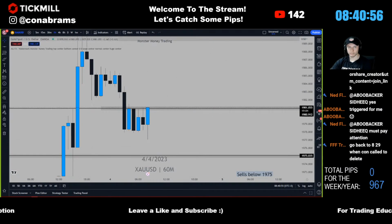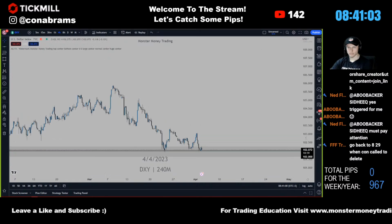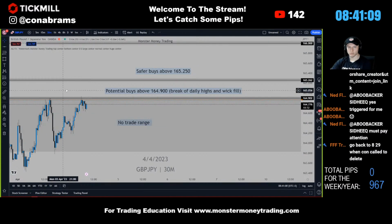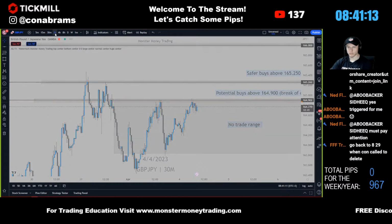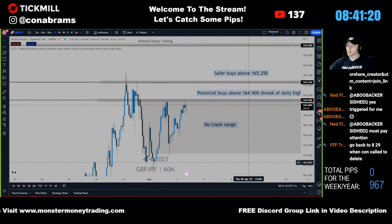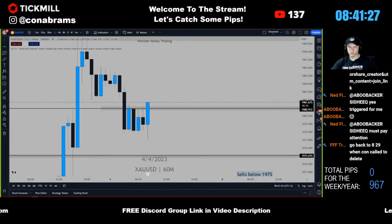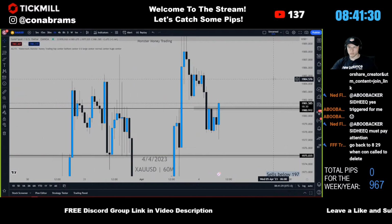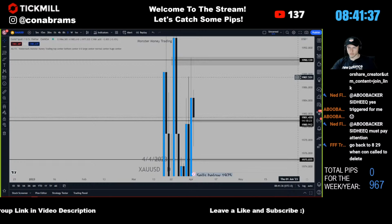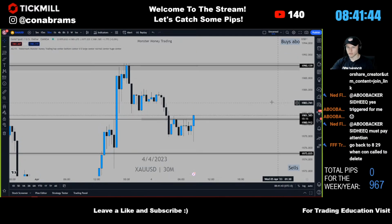Got 20 minutes here. GJ forming a bit of a support there. Hourly looked like it came back to flip bullish for a second. GJ higher time frame, we've got much cleaner direction, that's for sure. But these gold bars would be in line with the previous daily candle. So we'll keep an eye on this potential buys above 1981.